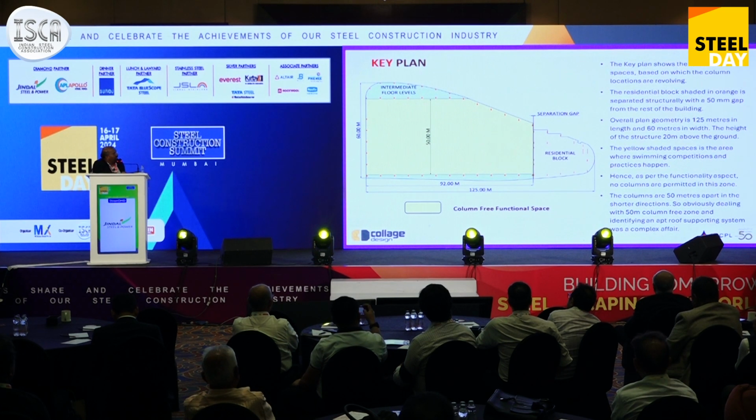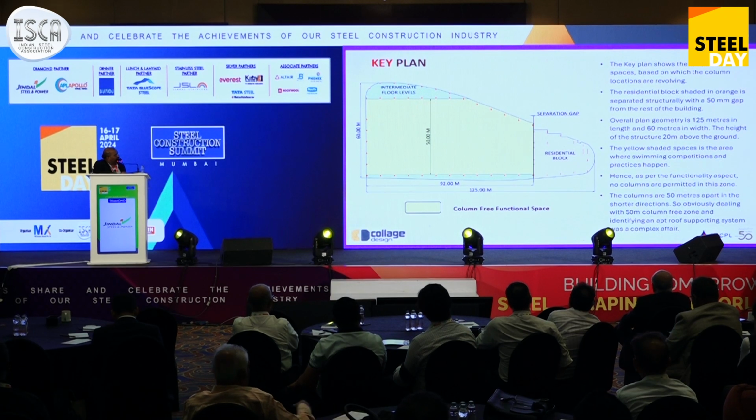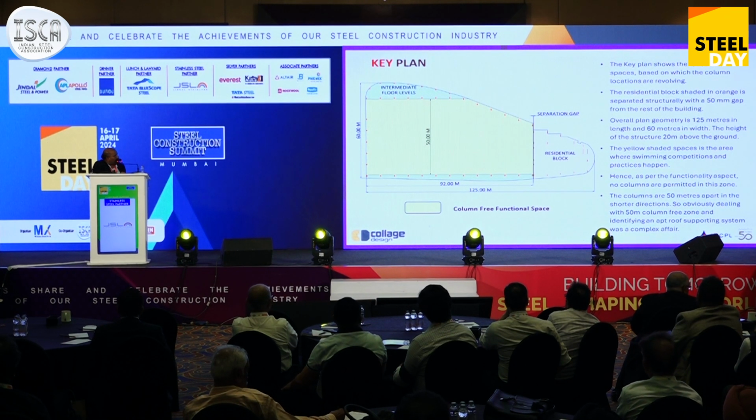So this is a key plan showing the function spaces. Again, over here, the column locations are dependent on the function spaces. On the right, it is the residential block, which is separated from the rest of the building by a separation gap of 50 mm. The yellow spaces comprise the swimming pool, the practice pool and the seating, which again defines the column locations. The demarcation line shows the column locations. Both the columns are separated by a 50-meter gap.